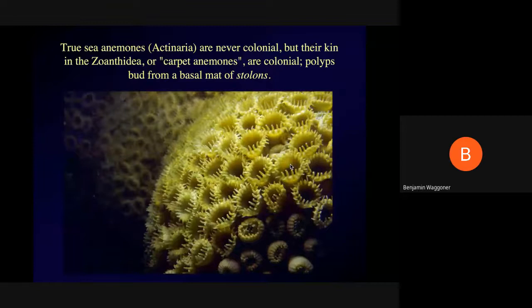True sea anemones don't form colonies. I mean, they may grow in the same place. You can have big rock surfaces that might be covered with them, but the individuals never form permanent connections to each other. They're still ultimately separate polyps. They might transiently bud off for a little while, depends on the species, but they don't permanently stay attached. But a group called the carpet anemones do form permanent colonies where the polyps are all connected. They're connected by budding from a mat of stolons.